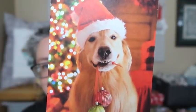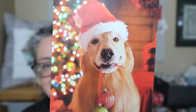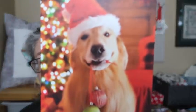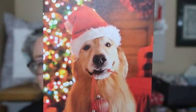Oh, I missed my Daria. Oh, that is so cute. That is one well-groomed dog. That is one well-groomed golden, let me tell you. Of course, I know it's been primped for a Christmas card, but still beautiful. And she also tucked in a little Tim Hortons goodie in there as well.